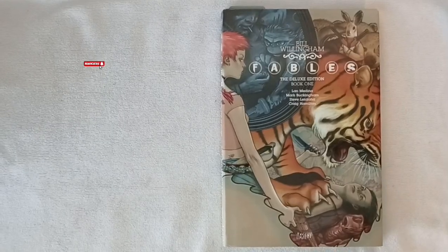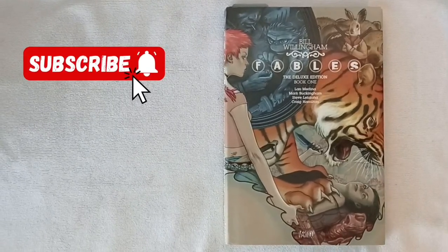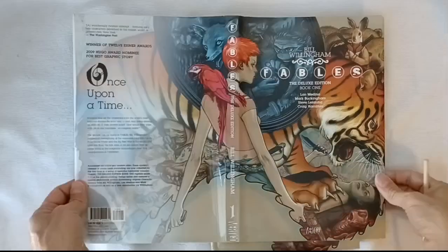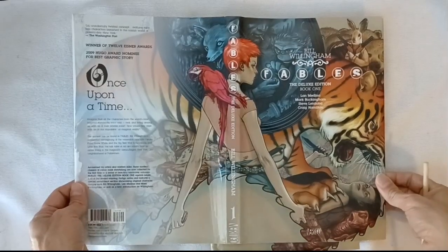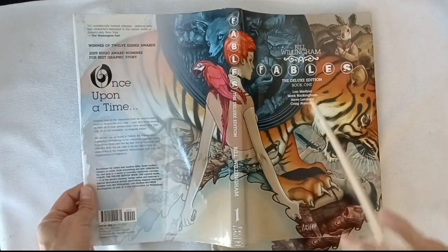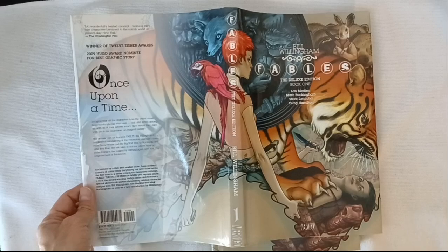Today we're going to be dropping an overview on Fables, the Deluxe Edition, Book 1. Now this covers issues 1 through 10. Here's the nice wraparound cover. Really digging this, the way they did the covers. This is Red Rose. She's kind of like the main character in this first story arc.